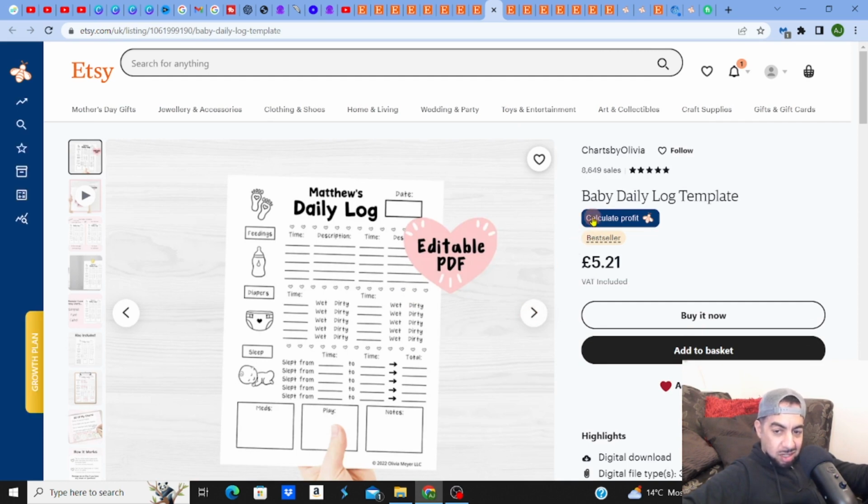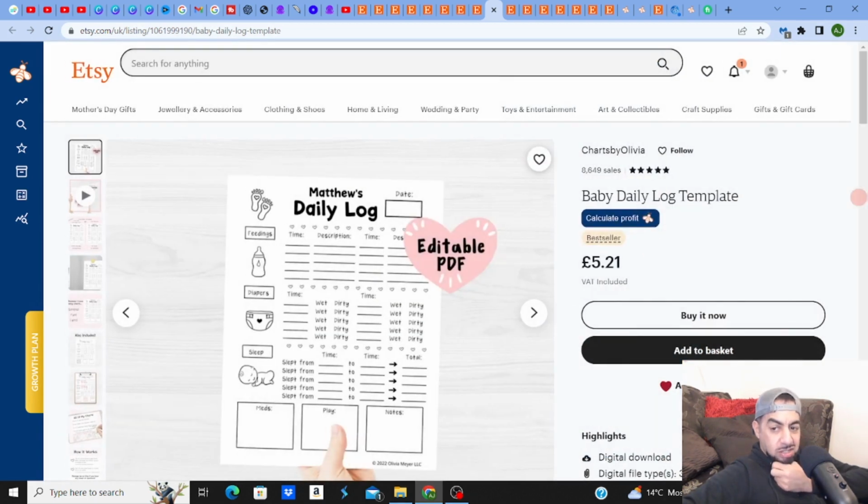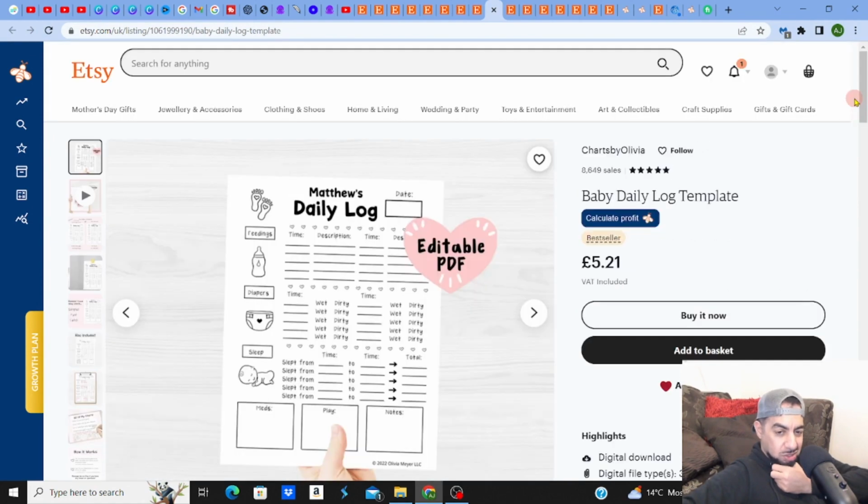Let's look at calculating the profit. They got 81%, yeah, obviously, because look, it's only really fees that are taken out. There's no shipping cost really. It's really just pretty much the fees. Editable as well, PDF, you know. You can create these in Canva as well, which is amazing.